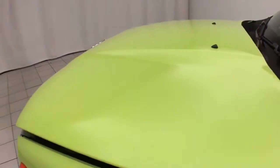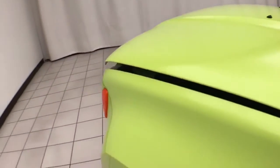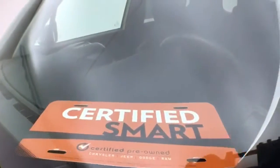EPA fuel economy estimates, an average of 22 miles to the gallon in the city, average of 30 on the highway, and approximately 50% of the tire tread left. Don't forget about that Chrysler Group certification, protecting your investment.